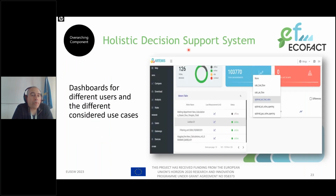And to finalize with the overarching components, the holistic decision support system will be based on dashboards for the different users and different considered use cases. So it's the first screen that the final user will see. And the idea is that it will provide reporting, alarming, and a global overview to help the end user in the decision support process.